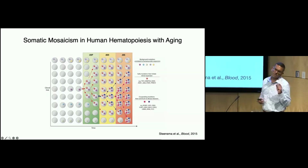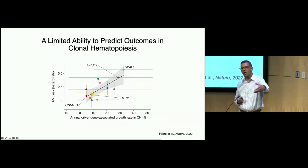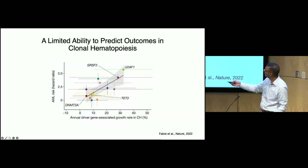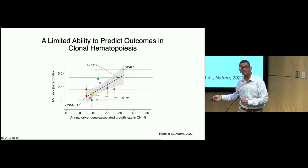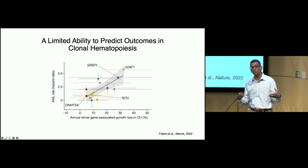And yet, over the past several years, we've learned that actually it's very hard to predict, even if one individual has such a mutation, what is the likelihood of going on to either see a clone with one of these drivers, such as DNMT3A, TET2, and so forth. Is that clone going to expand? And we know that even for individuals with the same exact driver mutation, there can be no expansion over time, regression of the clone in some instances, or there can be some growth at variable rates.